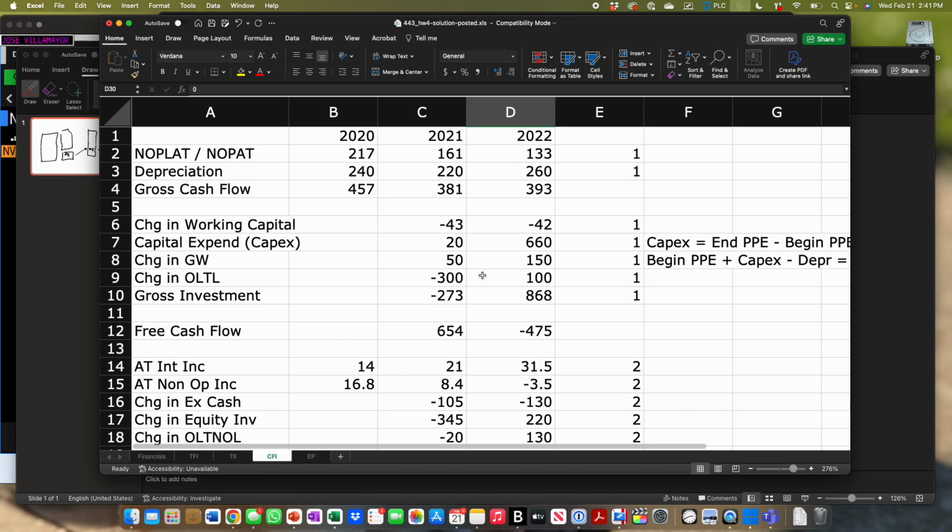Now, some people in the real world will use EBITDA as a proxy for NOPAT, right? Now, if you're a not-for-profit, okay, makes sense. If you're a for-profit, understand that there could be a difference. Because if you use your EBITDA, you're not looking at the tax impact of the depreciation, which will affect your cash flow. And so EBITDA and NOPAT are close to each other, particularly in a low tax environment, but they could be different because of the tax impact of the depreciation.